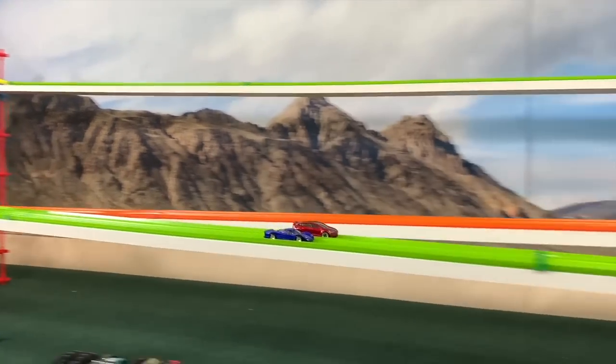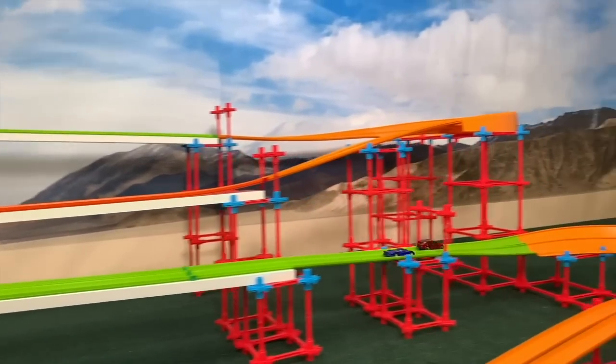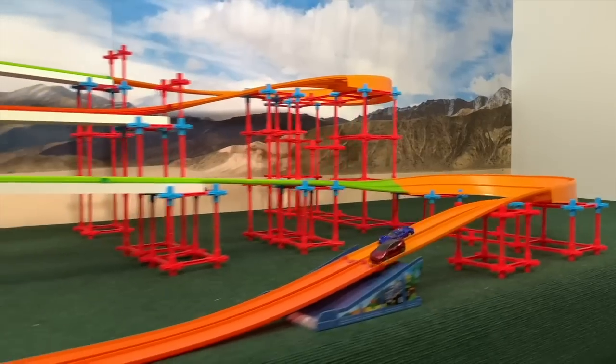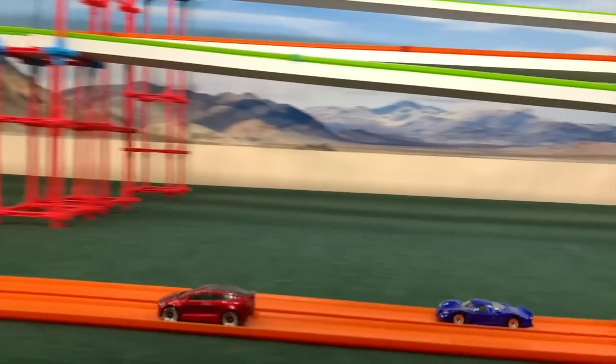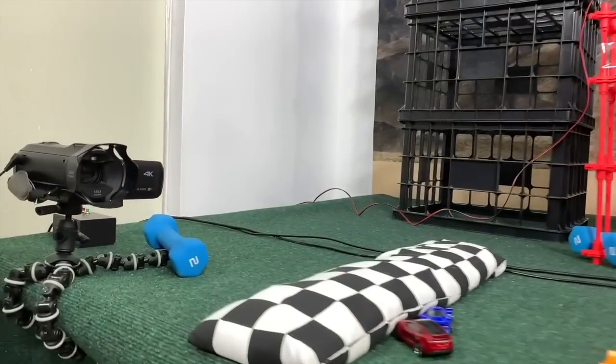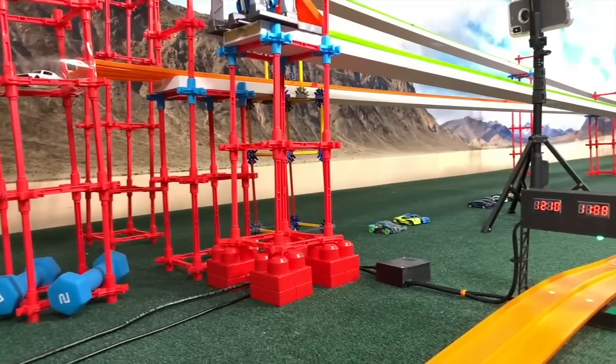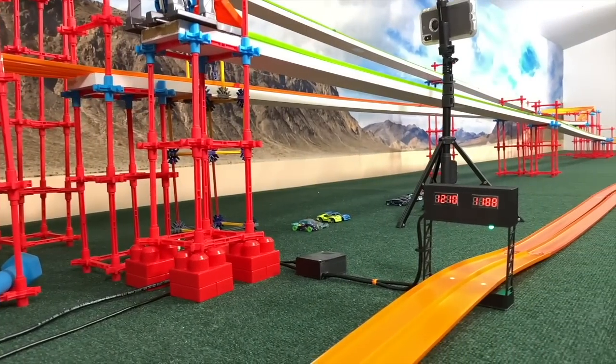Tesla in the red car coming out very strong here into the second leg. A full length ahead. He does get inside line for the blue Nissan, and acceleration coming here at the end. No! The red Tesla breaking away with a good time. Will we do better than 11:88? And we'll turn the camera around, and that we will not.